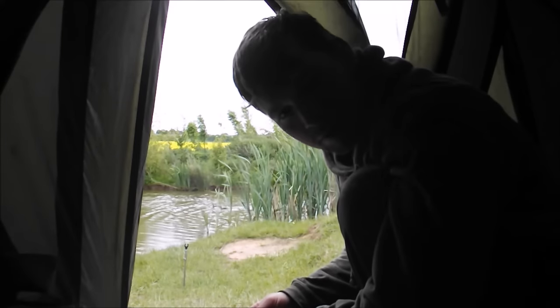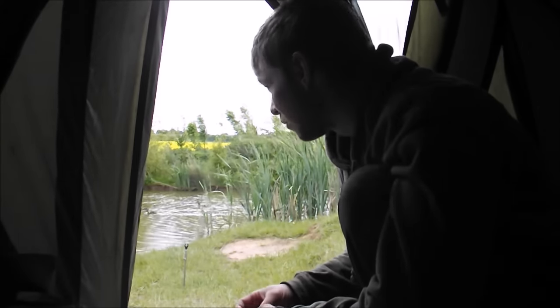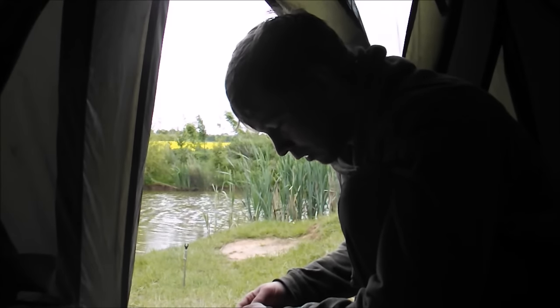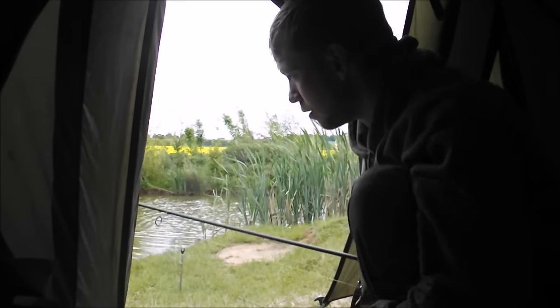So, to be honest, I think I must have got cleared out for most of my bait last night. So, getting a few liners and stuff on the other rod. Confident of another fish. So I'll show you the next one. I'm gonna have to adjust my choddy for the moment.